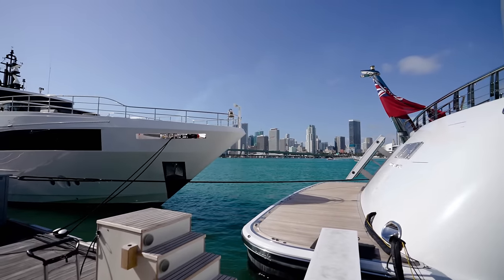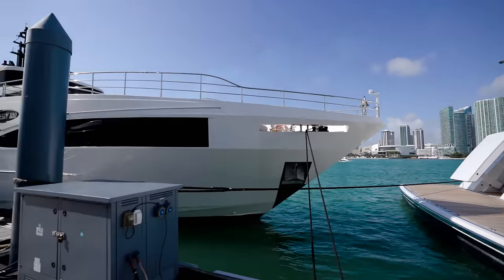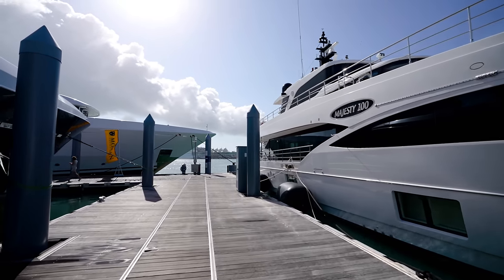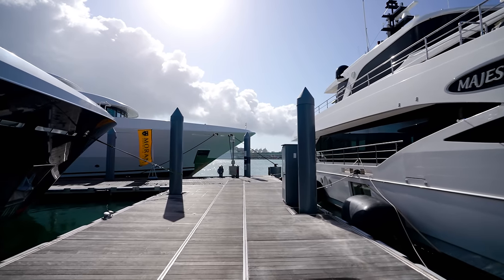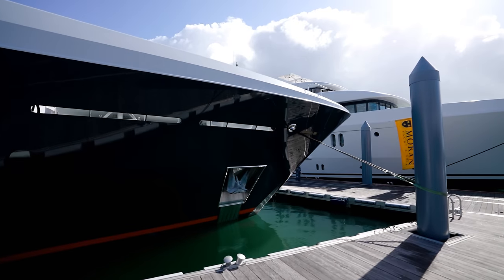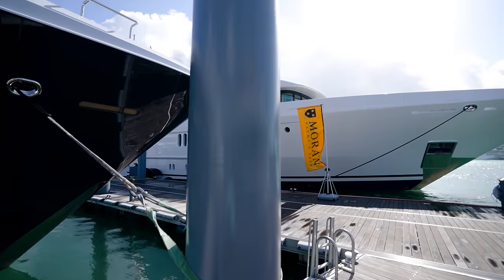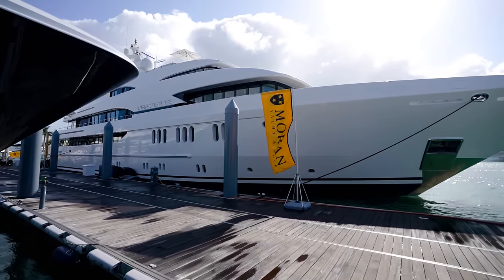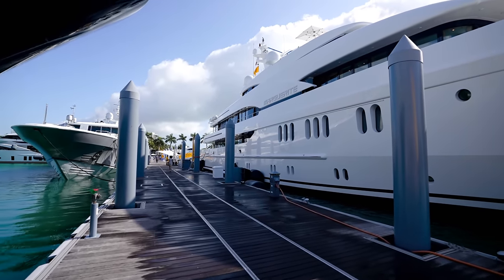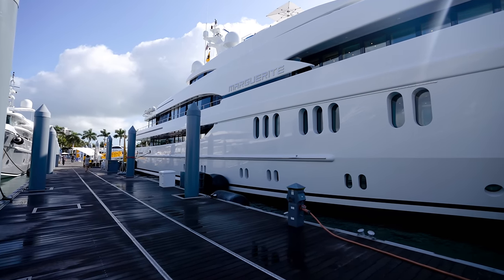Look at the day, guys. Skyline of Miami. This is the top of the food chain, guys. It doesn't get more wealthy than this. Look at the size of this anchor. I would assume that this one looks like it's the biggest one here.